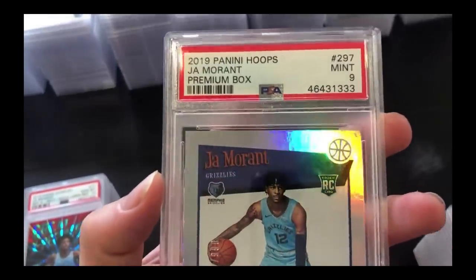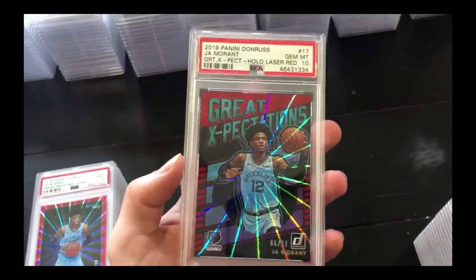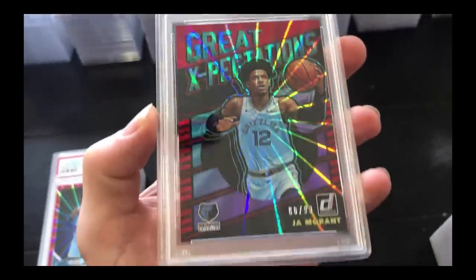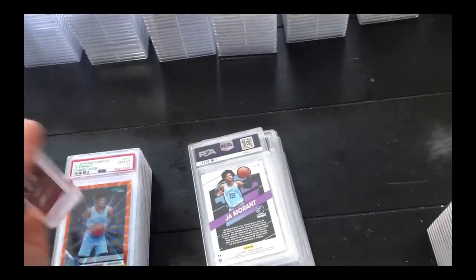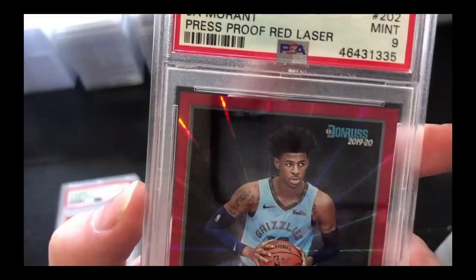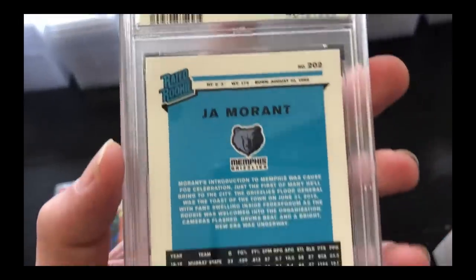Look at that. Beautiful premium box. Beautiful. Unbelievable. Did manage to get a really nice red laser here, though. Pretty happy with that, because that's actually a really nice card. All these are nice cards. That's just a nice grade, let's put it that way. What's wrong with this red laser? Anything wrong with this red laser? Centering looks good. Corners look good.